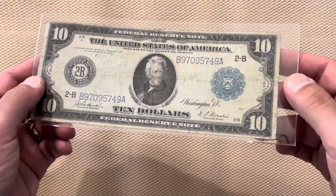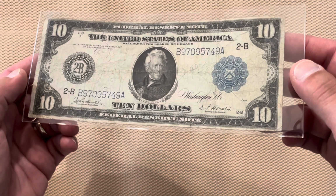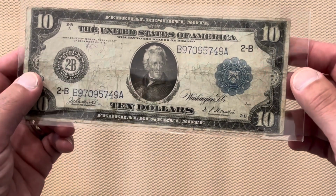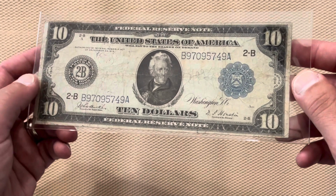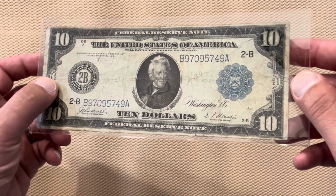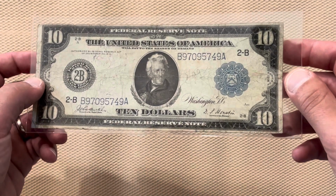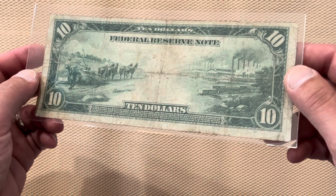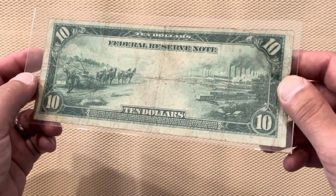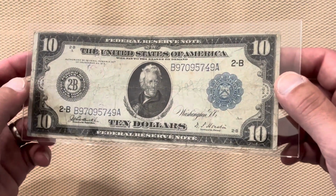We've got the 1914 series $10 Federal Reserve note featuring Thomas Jefferson. Excuse me, featuring Andrew Jackson. My goodness. Out of the New York branch, Burke Houston signature combination. This would be Friedberg 910. Equally iconic back. Circulated condition. Sorry, Andy.